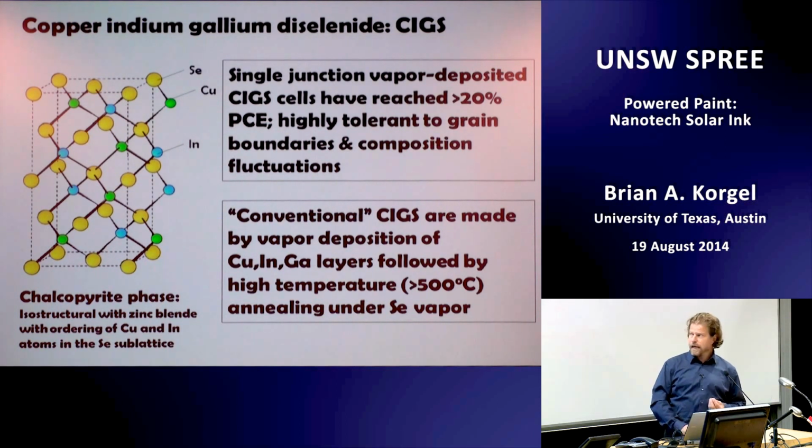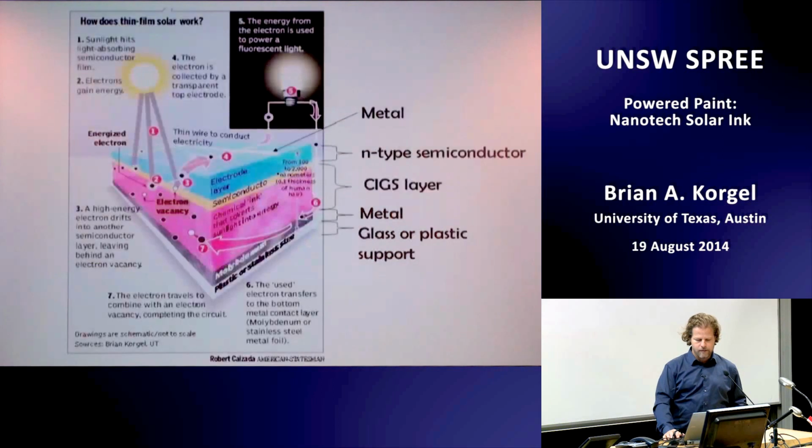So the idea was, can you make nanocrystals of this material and print them into layers? So that's kind of where we started. And the typical CIGS device is soda lime glass with molybdenum back contact, CIGS, cadmium sulfide buffer layer, and then the N-type layer is zinc oxide.